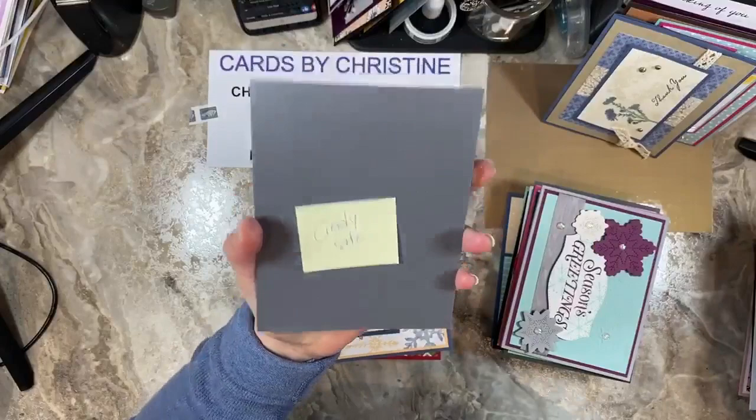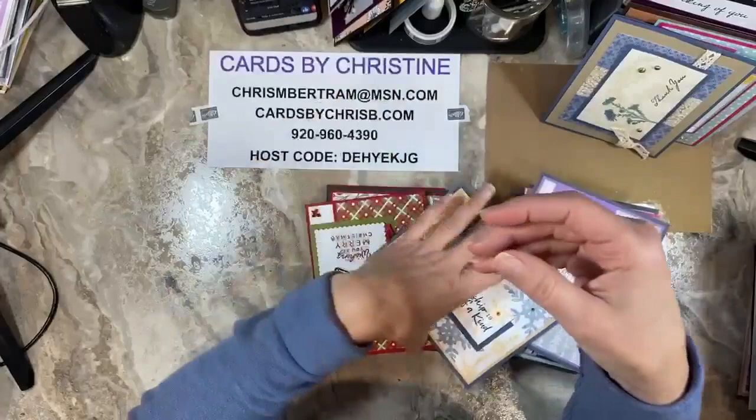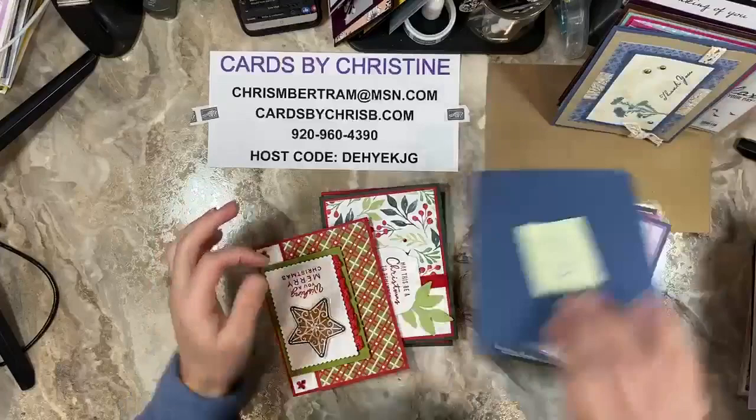This was Let's Just Stamp featuring Snowflake Wishes in December. Little book card here, you guys. We love our book cards. It's got a little binding. Patricia Piscopio. Oh, I know you now. Patricia, I love it. Okay, I have your address. That was a nice surprise. We connected more in January, but I never got your address for that back in December. So, yay! And you just got a class.